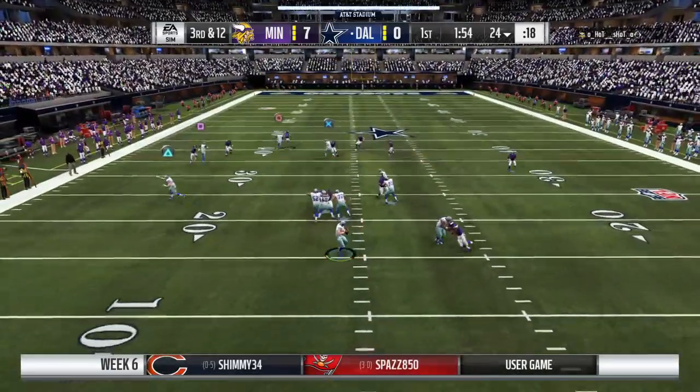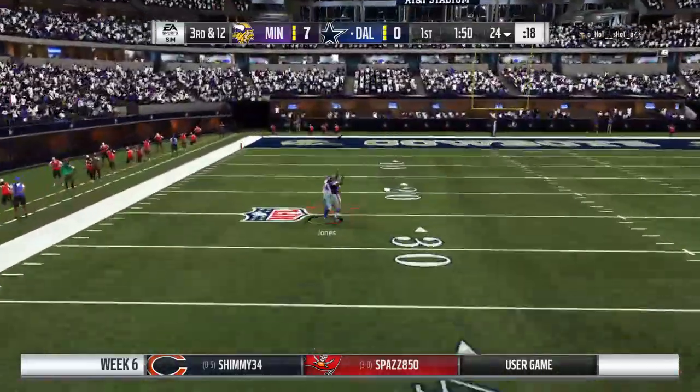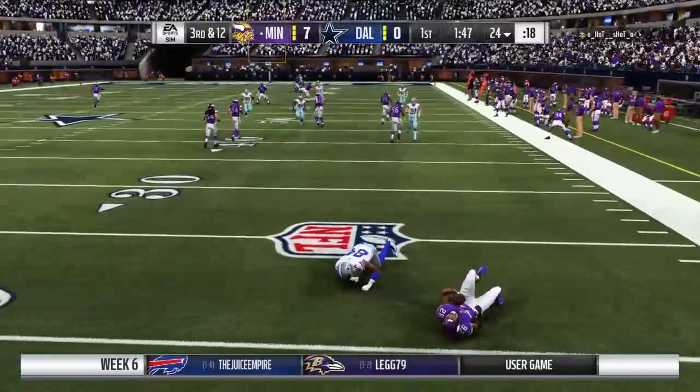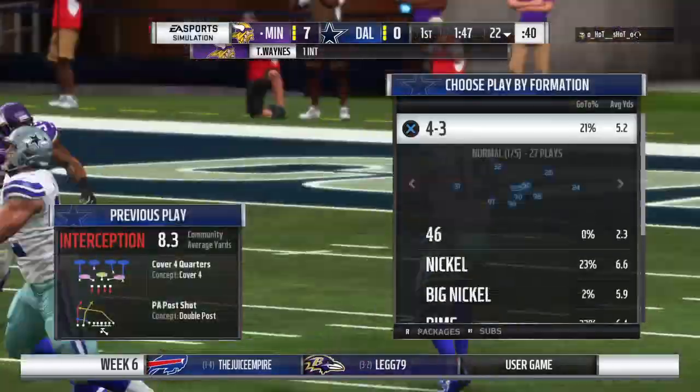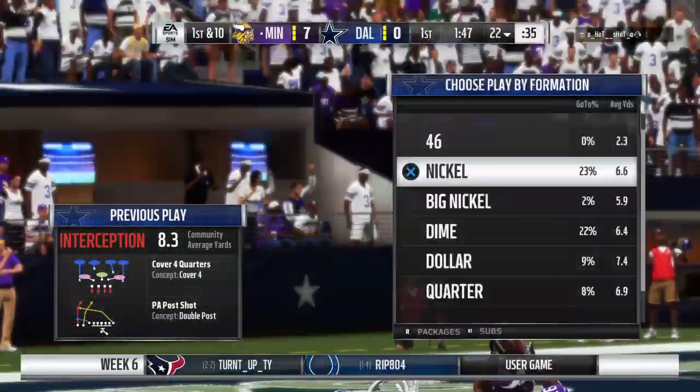On 3rd down, he'll drop to throw. Looking deep for Julio. Looking for Jones, and it's intercepted. Picked off by the former first-rounder Trey Waynes. And they are going to take over right there at the 22-yard line.